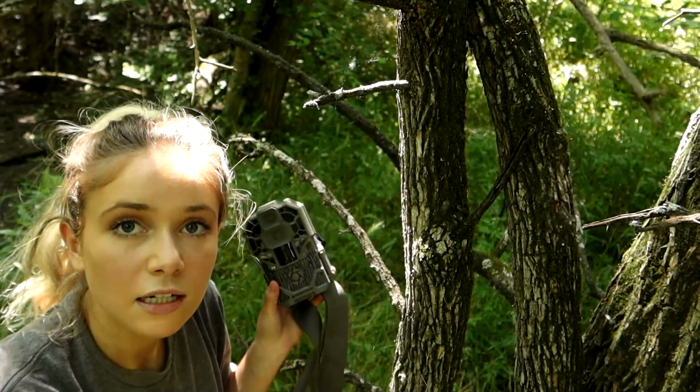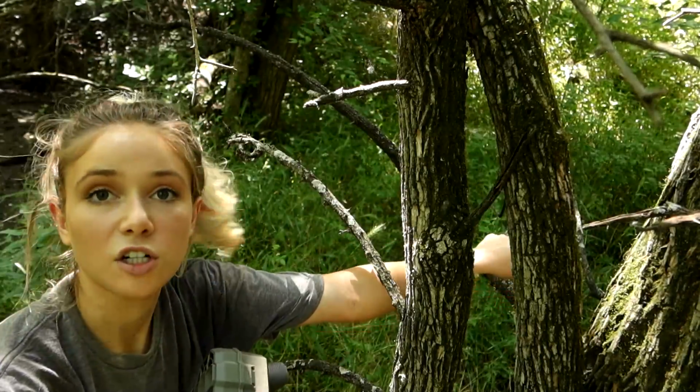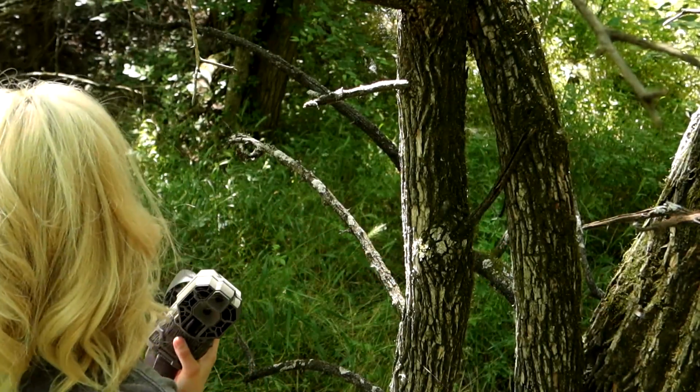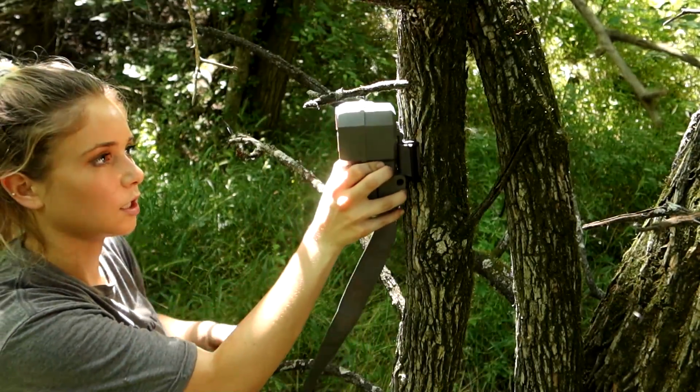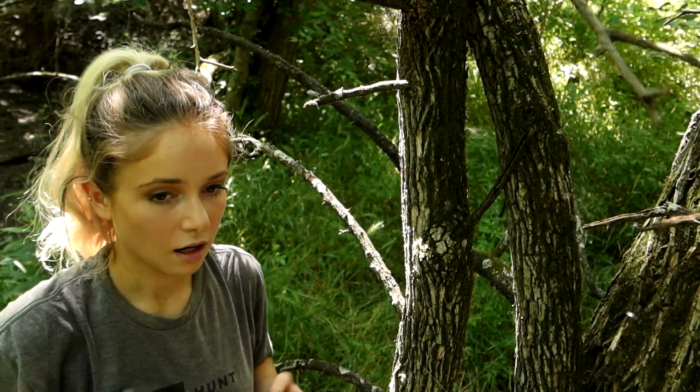So I'm on this creek, and I'm gonna hang this camera right here. The bed is like 5 yards this way, creek's this way, trail goes like this. So I'm gonna put this right here. I haven't seen any other sign of anyone else being in here, so I don't think anybody's gonna take this. But I think this is a really good spot.